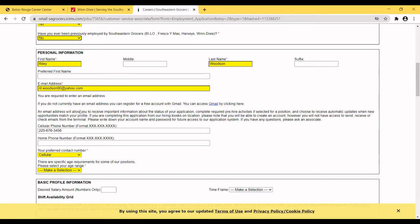So that email address will allow you to receive important information about the status of your application, complete required pre-hire activities if selected for a position, and choose to receive automatic updates when new opportunities match your profile. So this is how they're going to communicate to you. So it's very important. Great. And they just put this information down here, transfer it over here, your phone number, and it's a cellular phone.